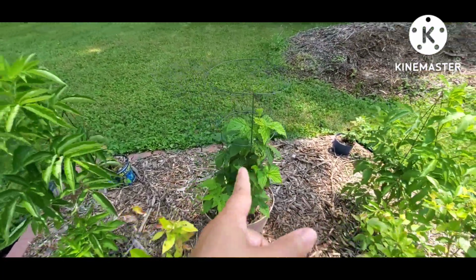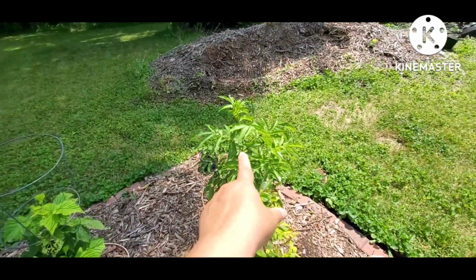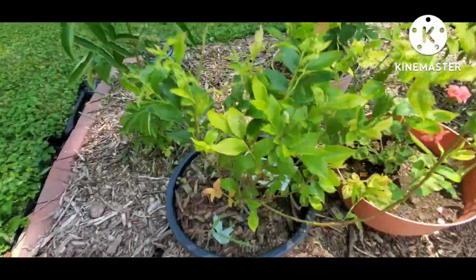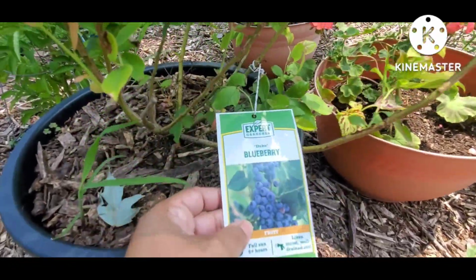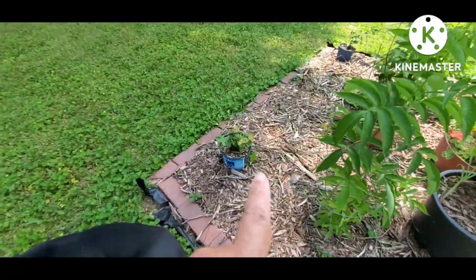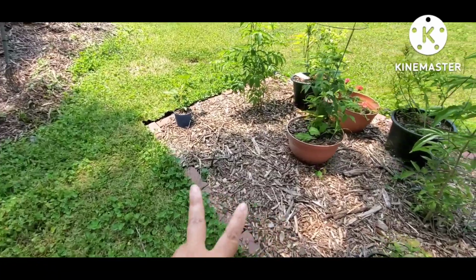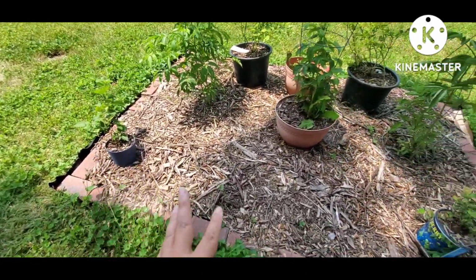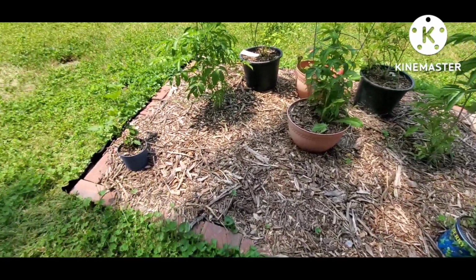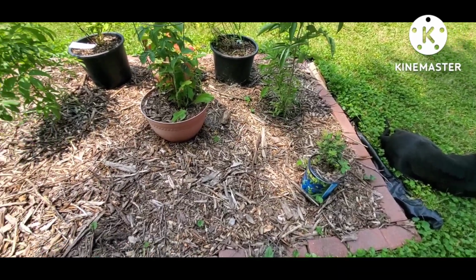There's another geranium. That's my golden raspberry. I don't see anything on there. This is elderberry. Another blueberry. These are blueberries that I got from Walmart, I believe. They're Duke blueberries, both of them. And that's another blueberry, and then this blackberry on this side. I got these two at Sam's. They came in a box together. I don't remember what the variety was, but I will post it because I know I still have the box.